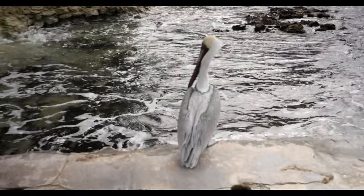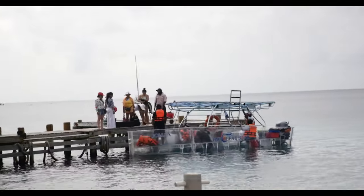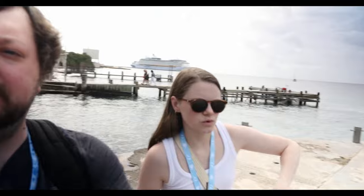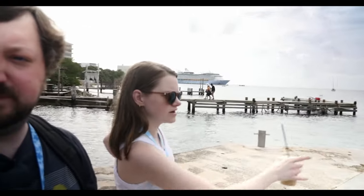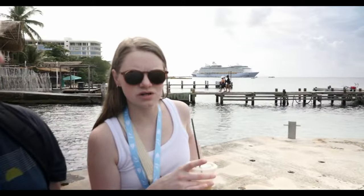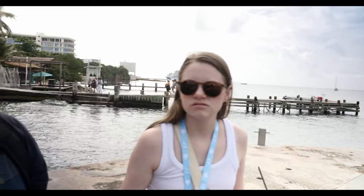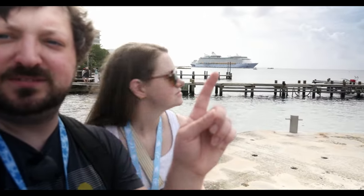Giant pelican thingy. Oh, they got it there too. The clear boat. That's cool. If it's not as choppy, you can see a little bit more down into the water. Oh yeah. Farther out, but it's pretty bumpy today. I mean, obviously we're right by the reef. It's cool, a nice view with our ship right there.